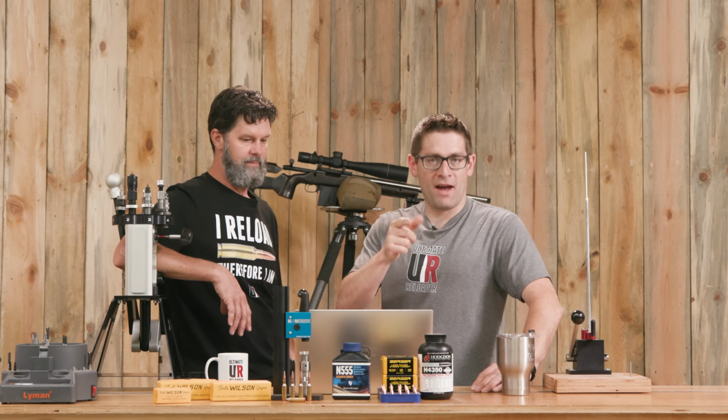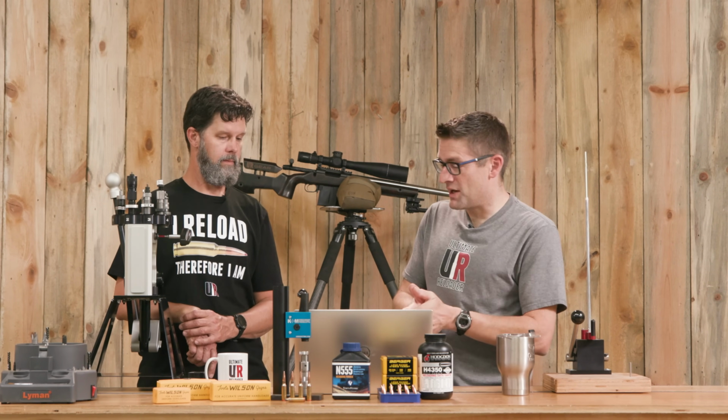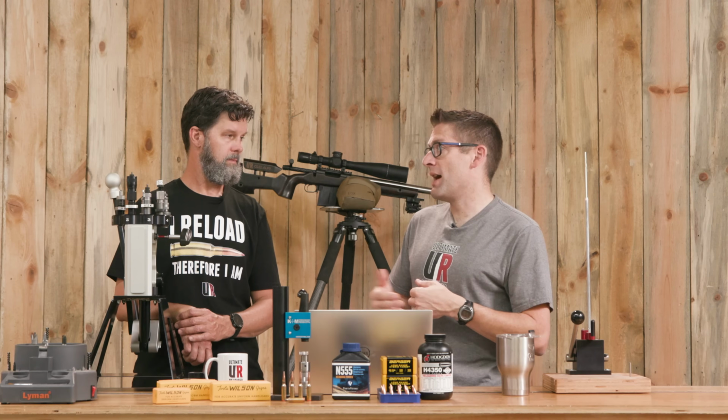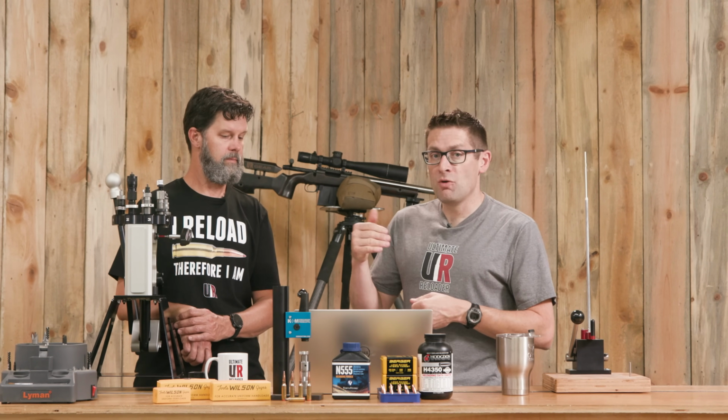Let's start with specs. Let's give a quick rundown on this particular bullet. Obviously, it is a 25 caliber, so it's going to be .257. It's going to fall right between your 6mm and your 6.5, and that really is a great compromise between the two. The weight range of a typical 25 caliber bullet is going to be between 85 grains and 120 grains. This is well above that. We have tested that Blackjack 131. It's pretty similar to that bullet. Very similar overall, a few more grains of weight.